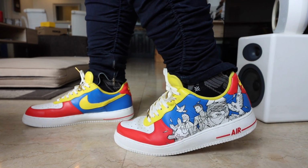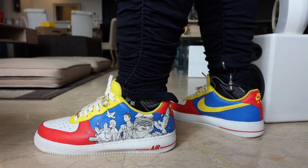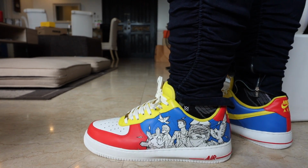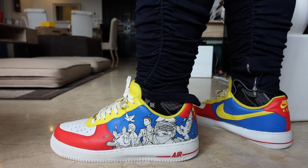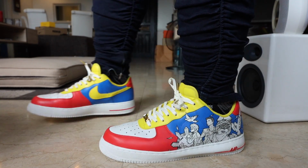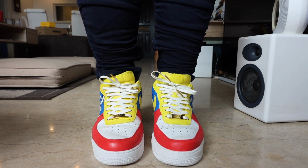I appreciate you, and I love the work that you did with this Air Force One. This will definitely be the very first sneaker that I wear outside the house when the ECQ is lifted and we can start going out. It is just an amazing piece of work, and I'm super excited to put it on feet and to share it with everybody that I know. 2 thumbs up.